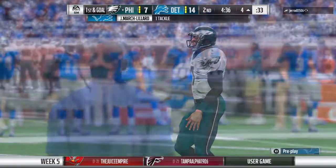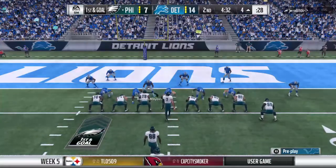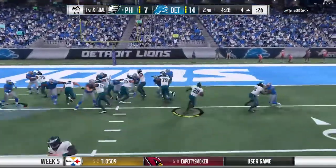When you run a screen pass really well, you got to like the look of it because so many parts come together to make it work well. The offensive linemen, where they're faking people out, the back slipping out there, catching the football.